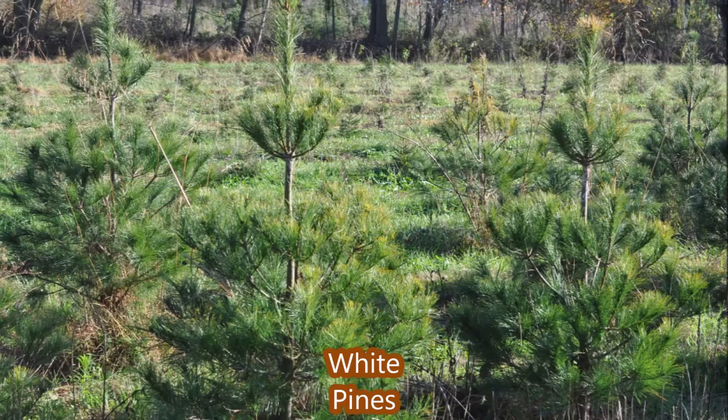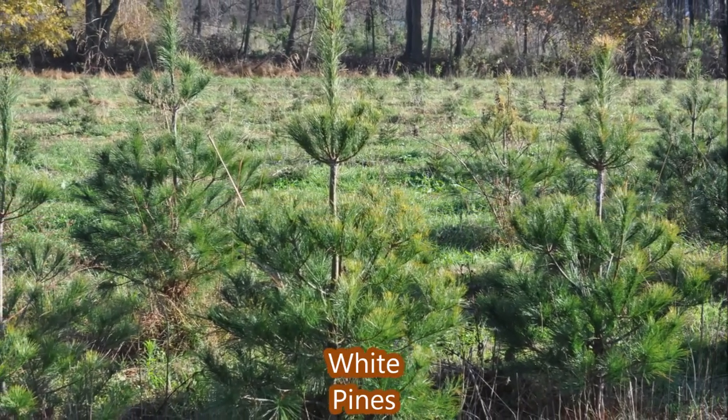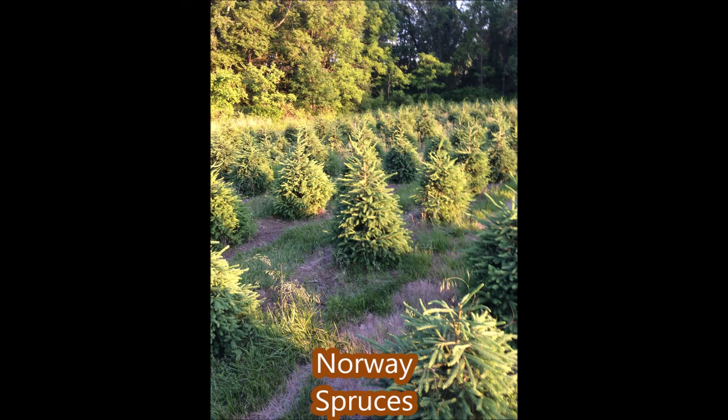Eastern white pines are always nice for cover for deer and hunting properties. And, of course, Norway spruces, which are very resistant to deer damage. If you need help, give us a call at Highland Hill Farm and we can give you more suggestions.